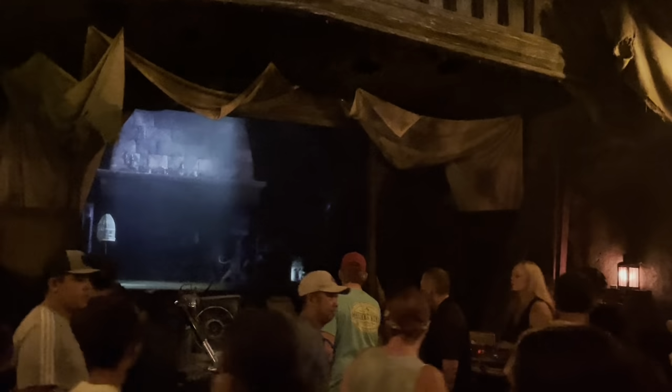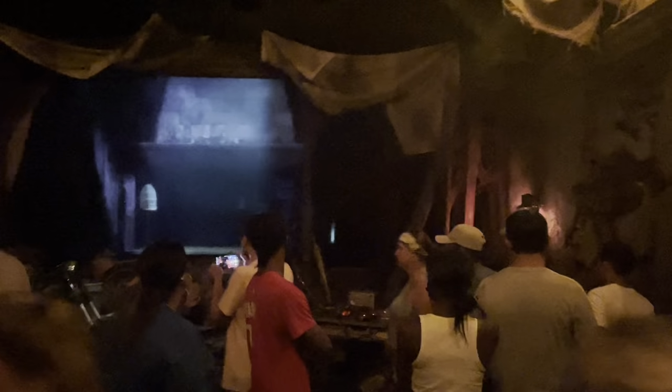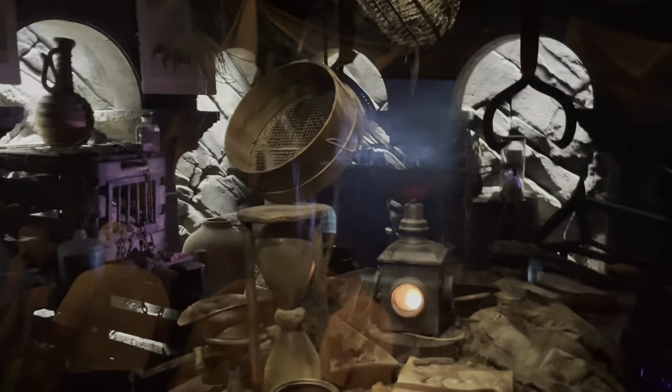All right, so maybe because of the fact that it was down for so long and the line's been so long today, they aren't currently doing the pre-show that normally goes on in this room that involves Hagrid and Arthur Weasley and Fang. And you can see Fang still walking around on the screen up there. That's the only part of the pre-show that will go on during the times where the doors are just open and you continue on through the queue.